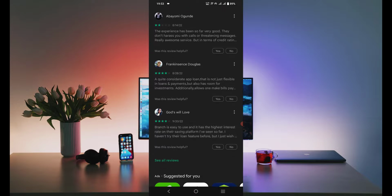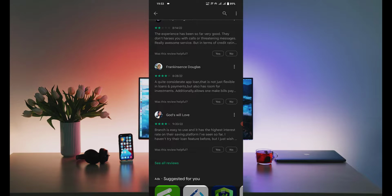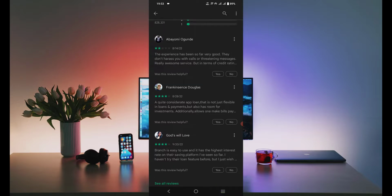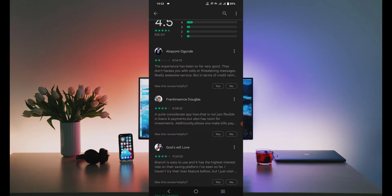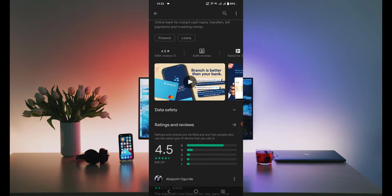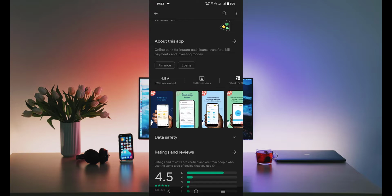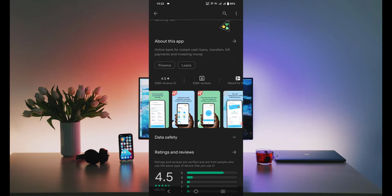And also you can read through comments like this, so it will give you an idea of what you can actually expect from the app before you download it. And also some of the comment reviews can actually solve your issue when you are trying to request a loan on this particular app.